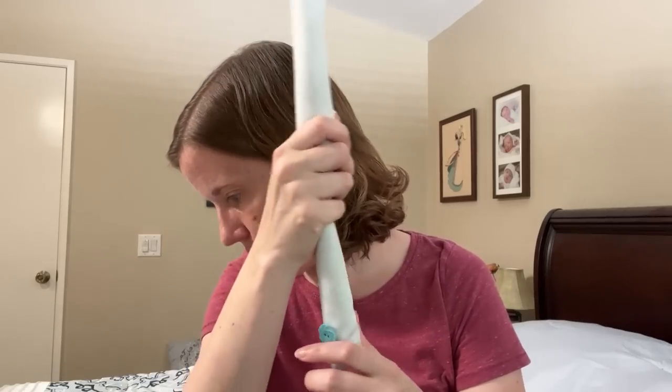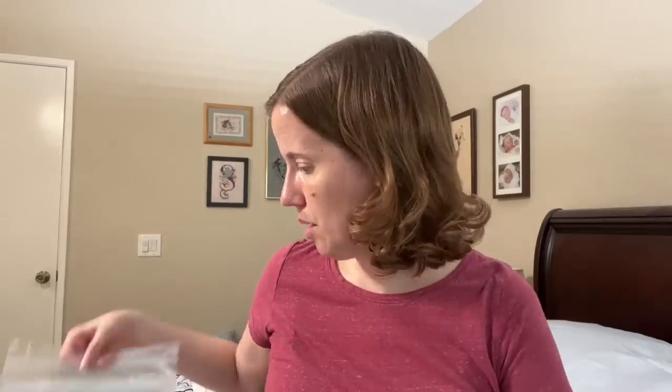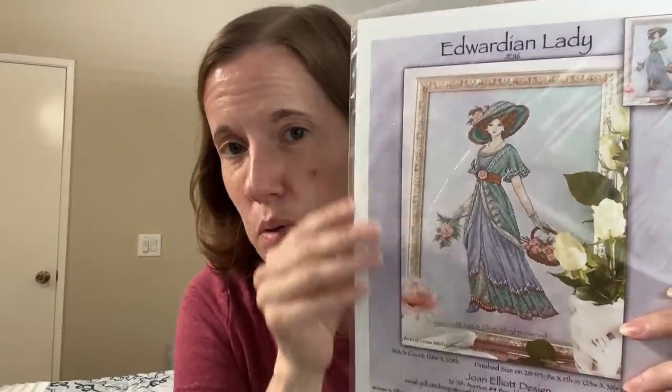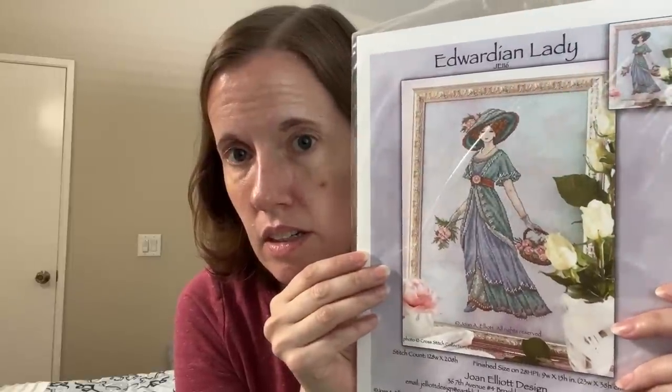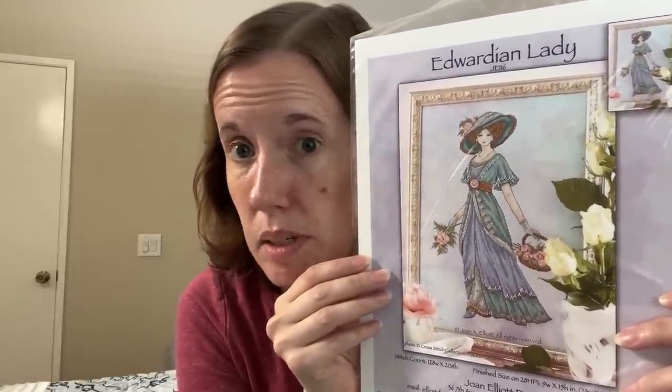So next one is Edwardian Lady by Joan Elliott. And this one I don't think I've worked on since my last WIP parade. So I think maybe it's still yet to be called on the WIP Go board. Yeah, I think this is where I was last time.